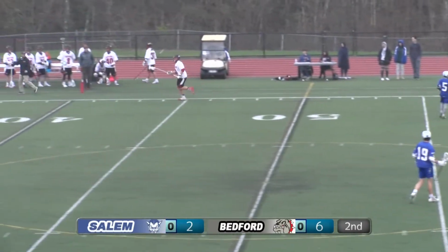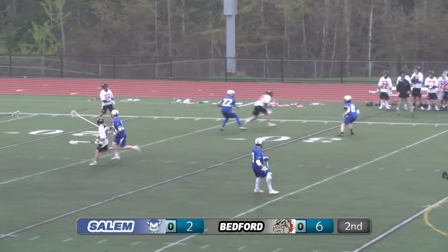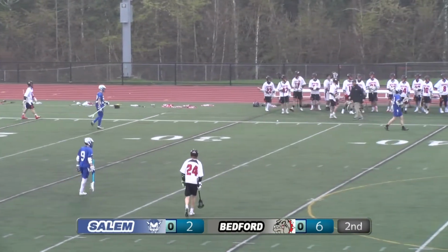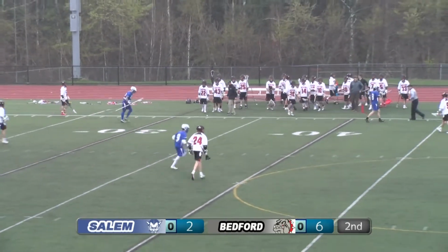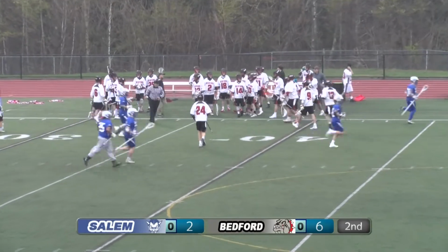So Fox clears it from the box, stepping in after his penalty is released, and is able to clear it into the box. It was a pretty good offensive ride by the Blue Devils there. And Bedford's going to take a timeout here and reset. They've had a man-down penalty kill. They want to make sure they get a good offensive set here.